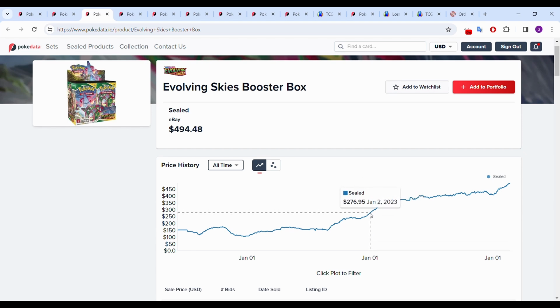January 2023, $275. People were talking about Evolving Skies the whole year, and look, it pumped up the whole year. It had been out of print, with a tiny reprint towards the end of the year. But this thing was moving up the entire year. It was a great product. Everyone who has half a brain knew to at least get some action with Evolving Skies, whether you're picking up an ETB or a booster box.